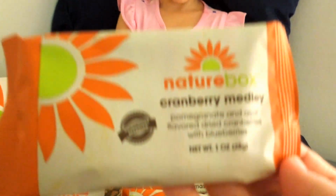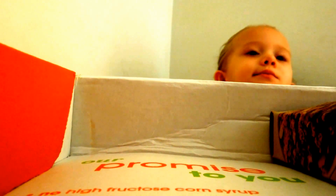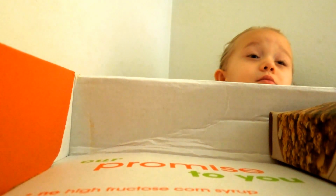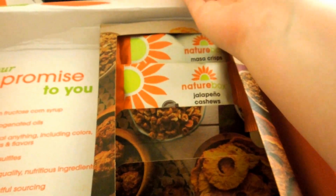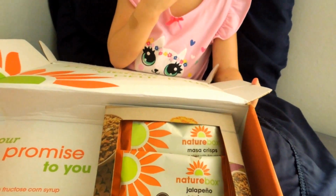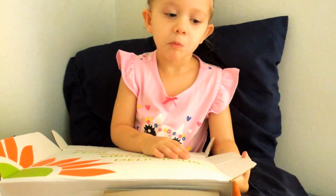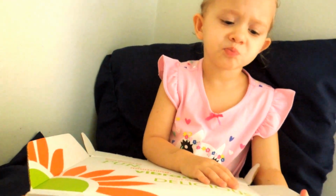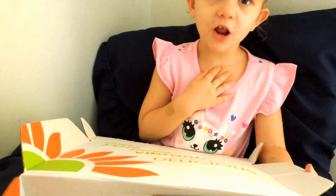And then these are cranberry medley. And this is what this looks like. This is pretty good. I don't care for them, but I don't like cranberries. So, what do you think, Lexi?